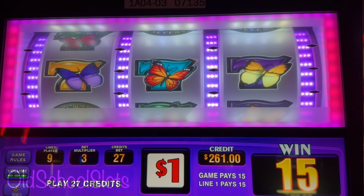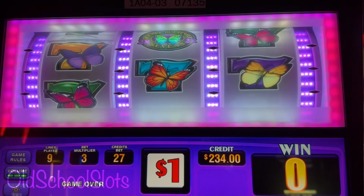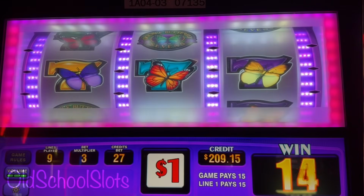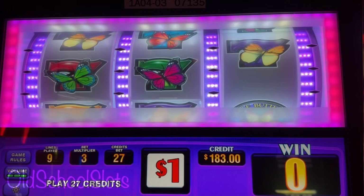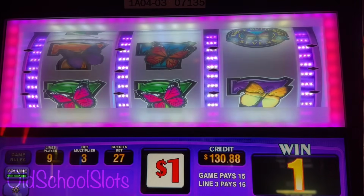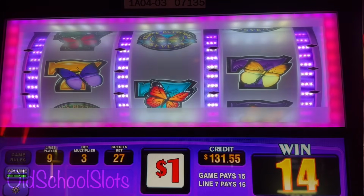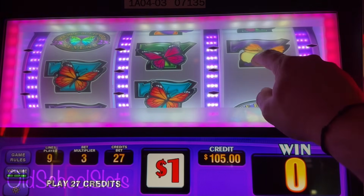Thank you. Loser of 12 bucks. We need those butterfly doublers and triplers. Oh, we need them to be all the same color, preferably red or purple. Come on. Call on the multipliers. That's a line. Right there would have been better. Come on.